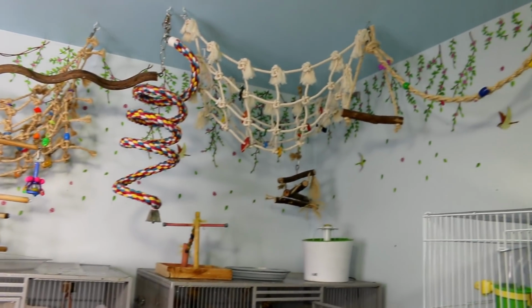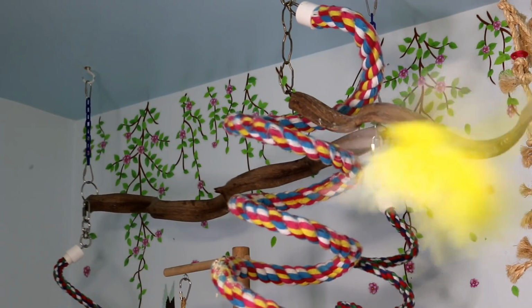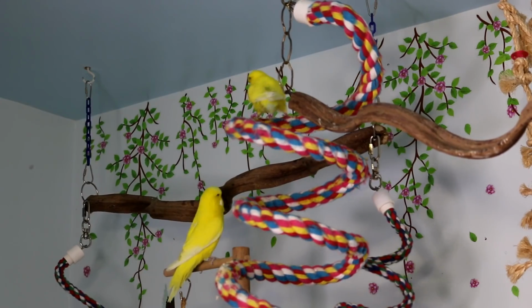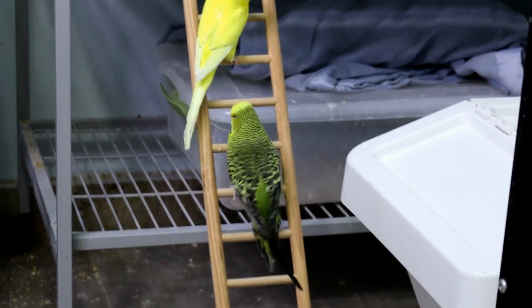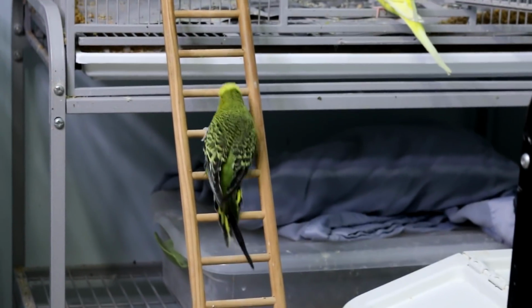You can get them a play stand that can go on top of the cage. You can hang things on the ceiling, like boings and ropes. You can have a dedicated room for your bird where it's safe. You can close the curtains, the blinds, the doors. Make everything safe. You have to bird-proof your home to let your birds out of the cage.